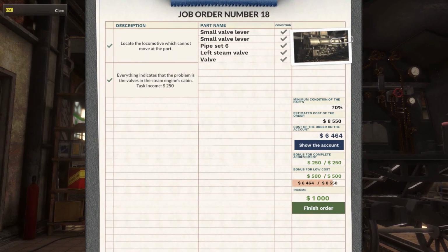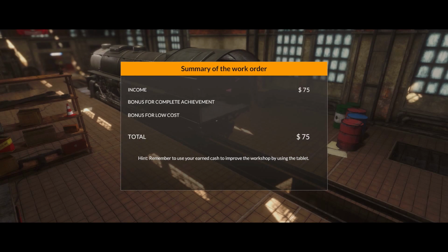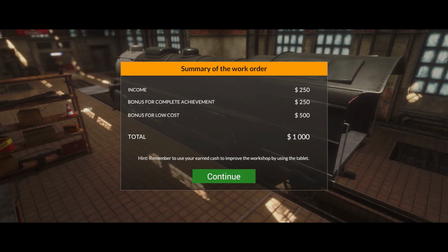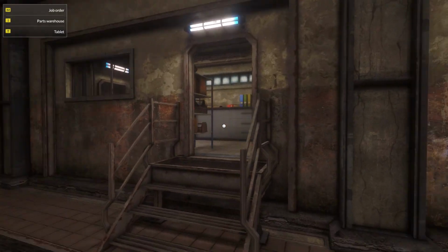As we finish the job here, everything's been repaired. 250, and we're under the repair cost. So that is a good GG for us. Very nice. Okay, so that train is rolling out, and $1,000 in the bank. Good, good, good. Yes, now we can work on some more trains. Okay, let's get to it then.